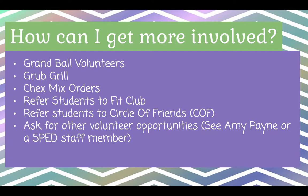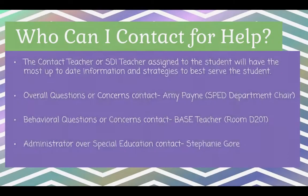Also referring students to our Fit Club, which is our new club in regards to physical activity that integrates both general education and special education students. And then also refer students to Circle of Friends. These are two amazing opportunities that you can refer students to. If you want other volunteer opportunities, we get creative. So see me or see a SPED staff member if you've got an idea. Again, we love to think outside the box, so please let us know if you want to get involved in the program.